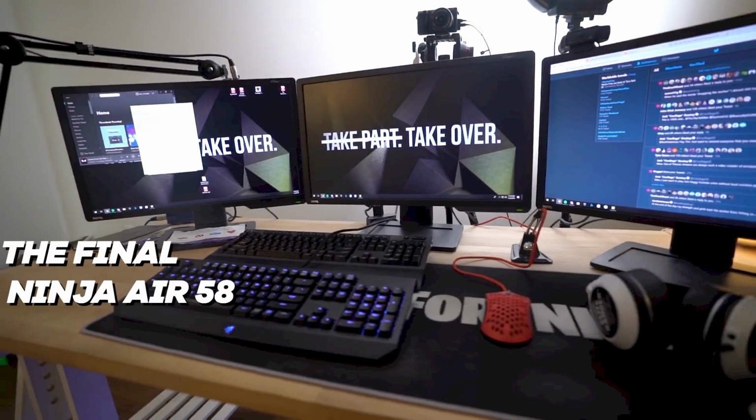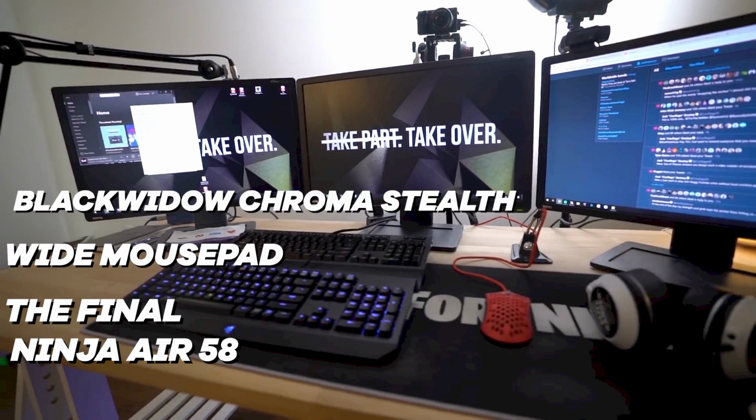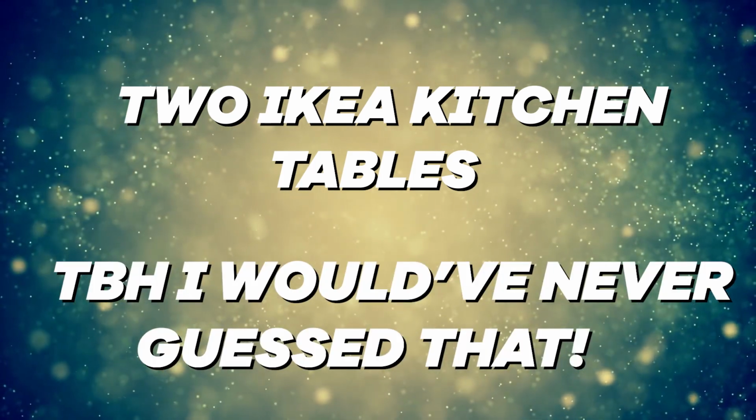Plus, he uses the Ninja Air 58 Final mouse that is placed on a wide mousepad, and for the keyboard he uses the Razer Black Widow Chroma Stealth. And for the monitors, he uses 4 monitors so he can stream and look at the chat while he's playing Fortnite. And all these things are set up on 2 IKEA kitchen tables. To be honest, I would have never guessed that.